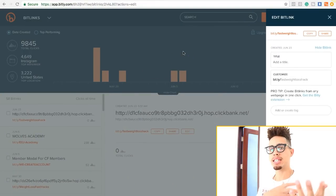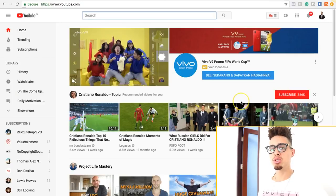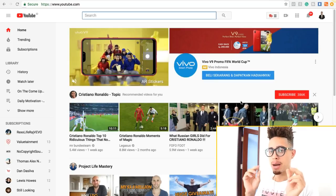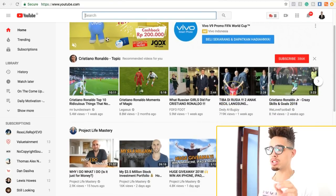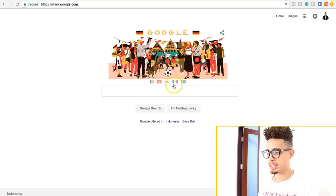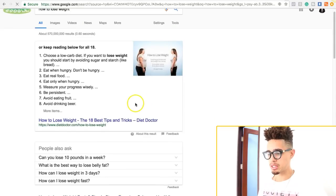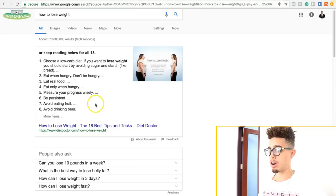Now, what we have to do is we have to get traffic. Now here's the thing, YouTube is the secret hack, guys. Now, why is it the secret hack? Two things. Number one is Google and YouTube are the top search engines in the world, right? And what's pretty cool is sometimes when you come across Google, if I was to go to Google and search for a problem, let's just say how to lose weight, what happens is a lot of the times, if you notice here, videos, these are YouTube videos. So a lot of the times, some of the top search results are YouTube videos, right?